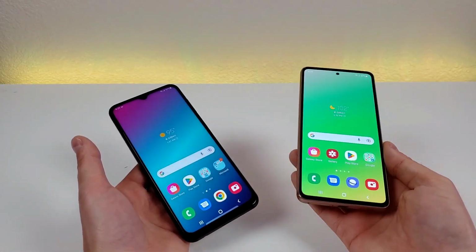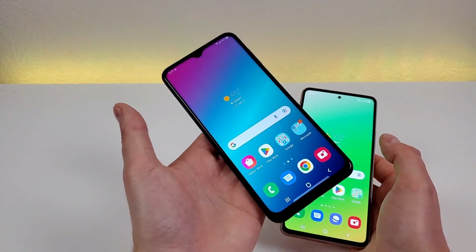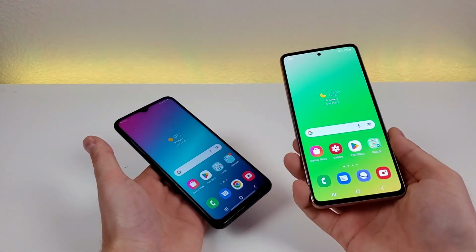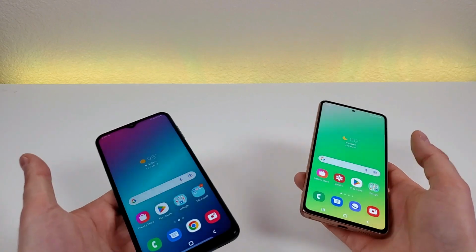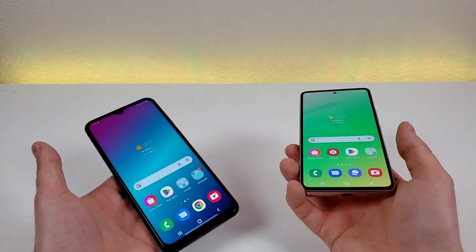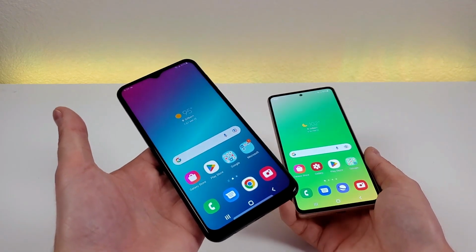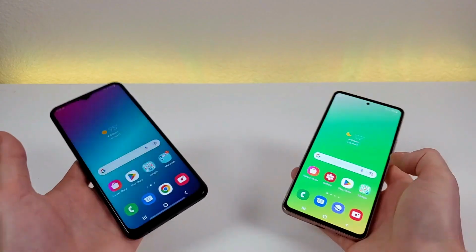I would say in general, it just depends on what deals are being offered. For example, if you can get the A23 5G for free, while the A53 5G might be several $100s, then I would say go for the A23 5G instead. But if the phones end up being kind of the same price, maybe the A53 5G is on sale, but there's no sale running for the A23 5G, then I can see where it's especially worth it to go for the A53 5G instead.